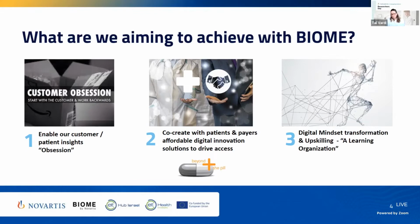The second is all around driving affordable digital innovation solutions. And this is practically for Central Eastern Europe, which is the geography that I'm coming from. Many times when you want to use global solutions, global digital health solutions, the figures go up to 5 and 6 figures.